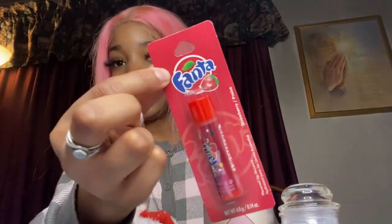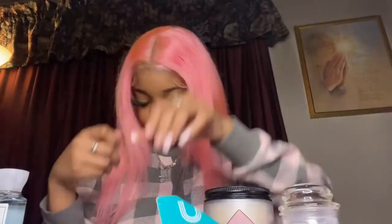I got a Fanta chapstick, a pore clearing shield for my nose. I got a body wash. What is it? A Kit Kat. A sheet mask for my face. Another face mask. A little cute pin. And another piece of candy and a hand cream. So that's all for my stocking. Now let's get into the gifts.